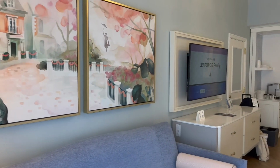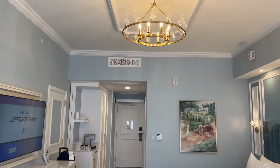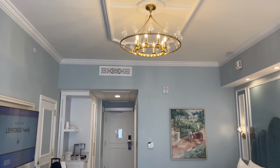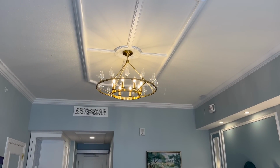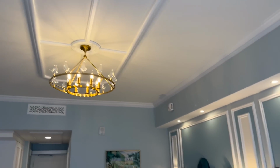This is stunningly beautiful. Stunningly beautiful, even down to the covers on the vent, the chandelier on the top with the birds. Do you guys see that detail? And the molding on the ceiling.